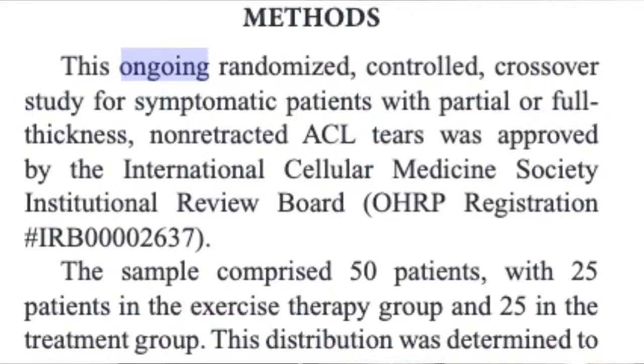What they looked at was symptomatic patients who had partial or full thickness, non-retracted ACL tears. So what does that mean in English? If my hands are a tear and you see the separation in place, you can have a partial tear where only a little bit of the fibers are torn, or a full thickness tear, but you don't have a fully separated, retracted tendon. If that's the case, there are things that can be done instead. If you have a full tear and it's non-retracted, it very well may be able to be treated percutaneously, in essence, in a needle fashion.